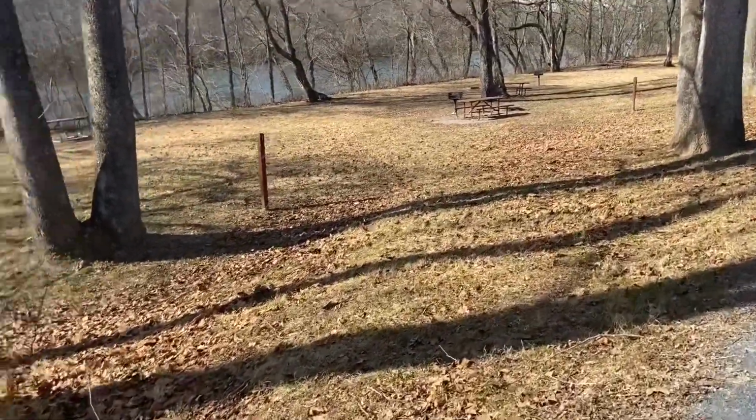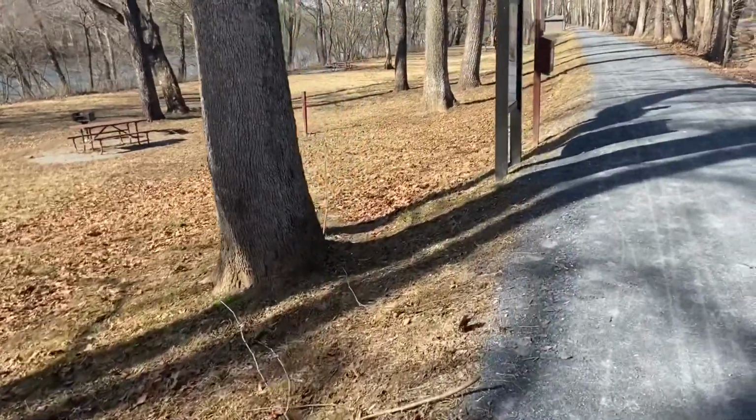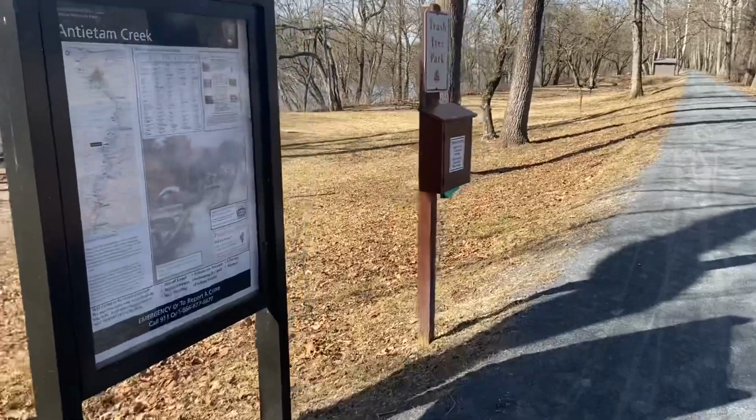And at one point, I'm not sure where it was, but somewhere around here, when I was growing up and we were camping, they had a screen that they would put up and they would show films. The park rangers would show movies.